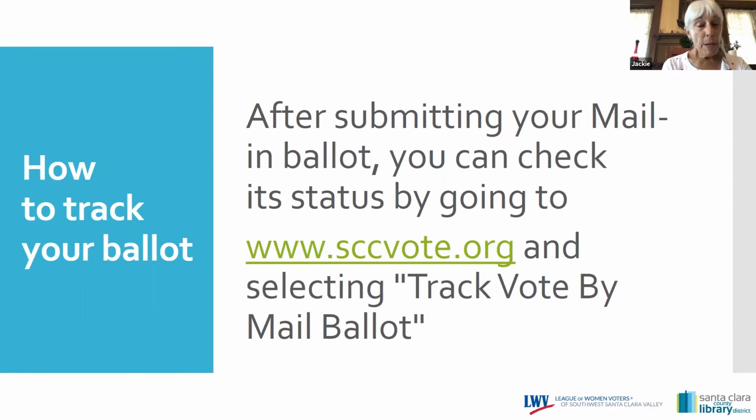And if you think that they've had time to get your ballot, which is usually within a couple of days of dropping it off, and they say they don't have it, then I would give them a call and see if they can look into why your ballot may not have been counted. The other thing that happens sometimes is your signature evolves over the years and it must match their original signature. So keep that in mind.